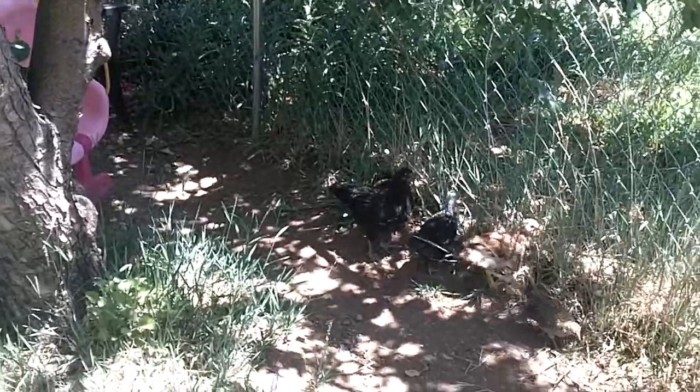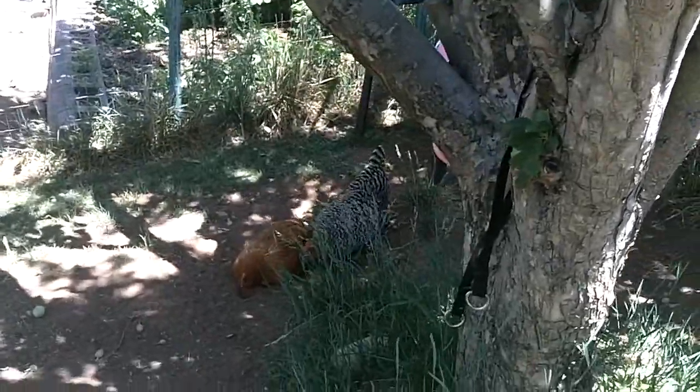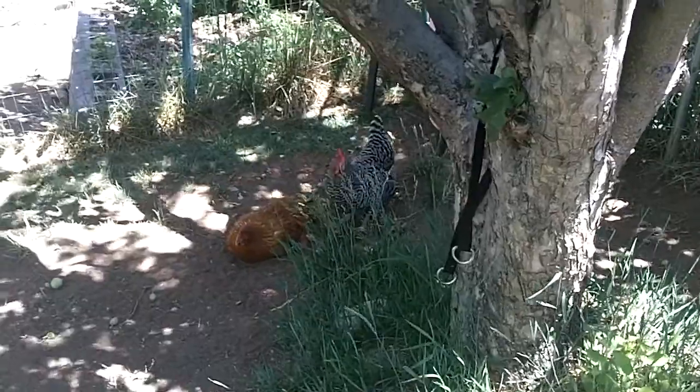Anyway, new baby chickens are doing great. I'm letting them out right now to pick around the yard. Got the old girls over there. One of them is kind of grumpy, and I don't let her out of the coop very much because she likes to run away, and she's hard to catch, so I just leave her in there and the rest of these guys come out.